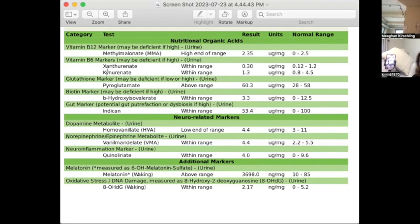But glutathione is a major antioxidant and detoxification factor for us. It gets depleted with mold, because we use glutathione to detoxify mold, yeast, candida, all of those things. It's very common to see somebody who has mold exposure. It's not the only reason, but one of the reasons we will see a pyroglutamate off is because their glutathione levels are affected because they've had mold, yeast, or candida.